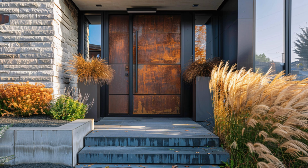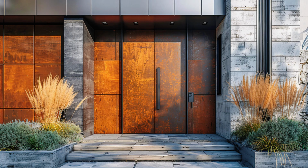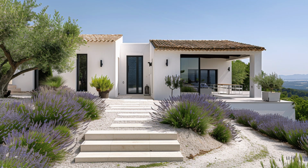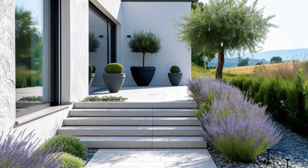Front entrance of a modern home featuring a large, striking rusty metal door, set against an elegant stone facade. The entrance is framed by sleek black walls and large glass windows, allowing natural light to flood in. Sturdy steps made of dark, smooth stone lead up to the door, surrounded by lush, well-maintained landscaping. Tall, golden ornamental grasses and vibrant autumn foliage in warm hues of orange and yellow create a welcoming atmosphere. The scene is captured in hyperrealistic detail, emphasizing the textures of the materials and the interplay of light and shadow, with soft sunlight casting a warm glow.